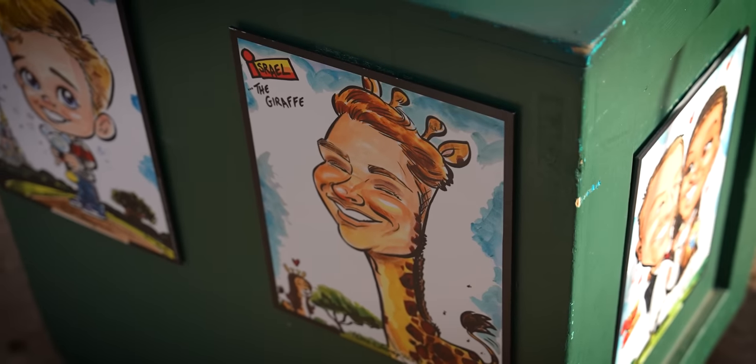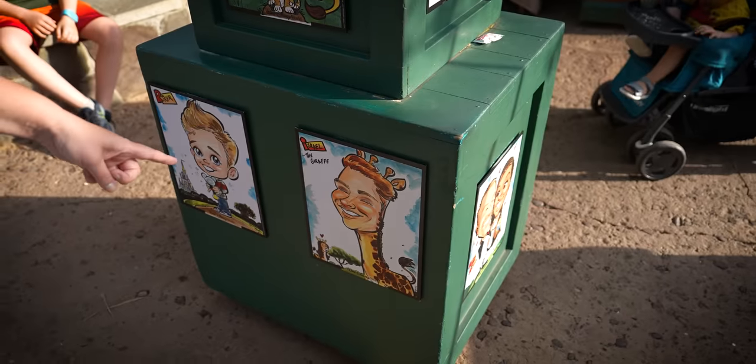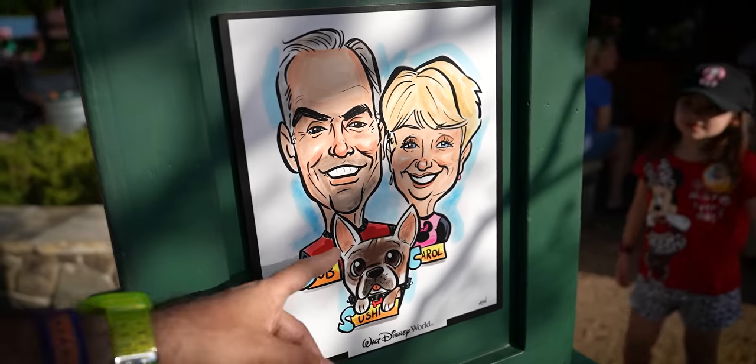Speaking of Pandora, we've been at Animal Kingdom all day and we haven't been to Pandora yet, so I think we should go over there. Let's go. Just asked Peter if he wanted to do this with me and he said no. Why don't you want to do that with me, Peter? Could have got one with Pixel and Gizmo in it.